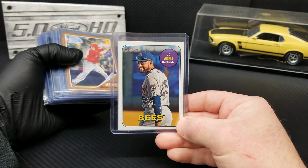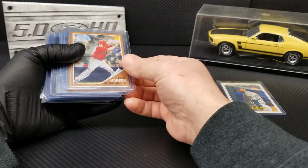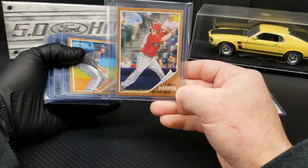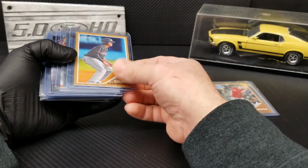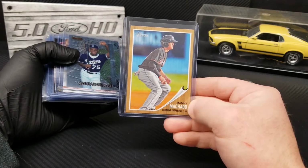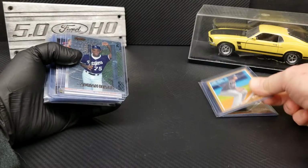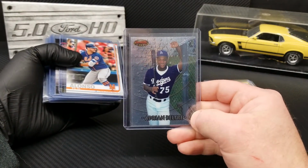Joe Adele here in the Heritage. This is a Bryce Harper. This is the Heritage Minor League. I was really hoping to find some rookies, but Manny Machado in the Heritage Minor League. There's an Adrian Beltre rookie.